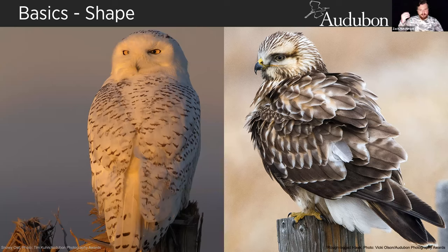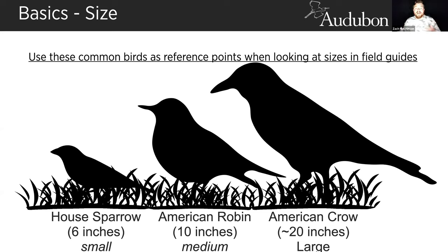So again, these are those pieces you need. And a lot of you know this already, okay? We go from shape to size. And we teach people to use common birds as reference points for size. Birds that just about everyone in North America knows. House sparrow. I can hear house sparrows outside my house right now fighting over sunflower seed, okay? American robin. Most of us will see these at some point during the year, okay? An American crow, very widespread across most of North America. Use these three as your comparison points, okay?